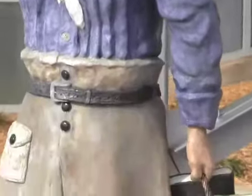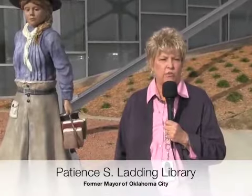This library, as I mentioned, we call it the Northwest Library in our terminology, but it's actually the Patience S. Latting Northwest Library, and it was named after the former mayor of Oklahoma City, Patience Latting, who was a longtime and dedicated supporter of libraries in Oklahoma, and actually was a sitting member of the library's governing board during the time she was mayor of Oklahoma City. Very active, very vocal library advocate, so we were very pleased that we were able to name the library after her.